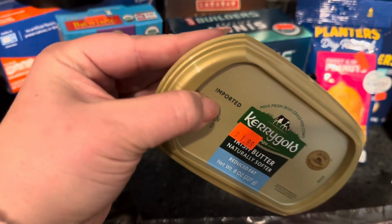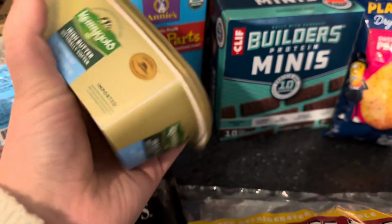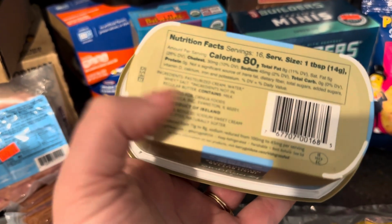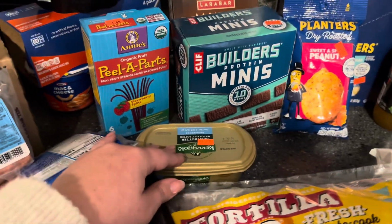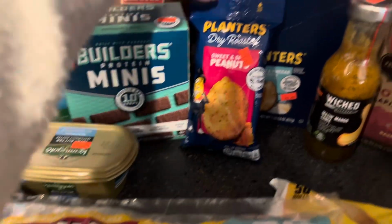I picked up the Kerrygold butter. This is naturally soft, it says, and I think they do that because they add some water to it. Let's see, what do they add to it? They add water and whey. That's not normally found in regular butter. So picked this up, easy to spread. It is only 80 calories for a tablespoon, which is a little bit less than regular butter, and Kerrygold is the best. So we'll see if I like this one.